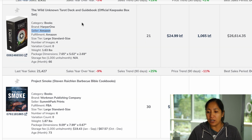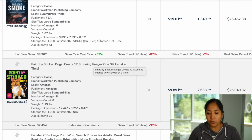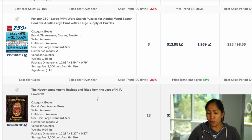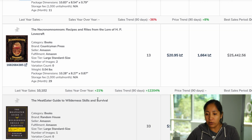Here we have the Wild Unknown Tarot Deck and Guidebook. So again, a tarot card coloring book would do fantastic. Something of that nature would do excellent. Here we got large print word search puzzles, and you might wonder, why are these large print word search puzzles selling so well in December? Because it's a perfect gift for grandma. It's a stocking stuffer. You can give to grandma, grandpa, whoever else likes large print, kids that are blind as bats, all that good stuff will work.